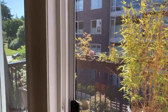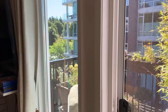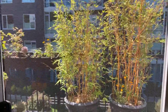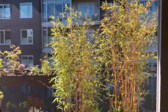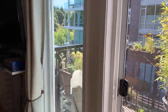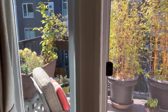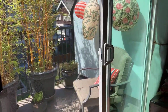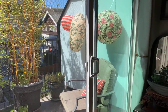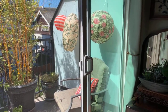2 bedrooms, 1 bathroom, 896 square feet. The monthly strata fee here is $375 a month. If you're wondering about things, rentals, for instance, 2 out of 8 can be rented at any time. There's no age restriction. Dogs and cats, you can have 2 dogs here, but they must be no more than 20 pounds each. You can have barbecues, but they must be propane or electric. There is a parking stall. There is a storage locker.